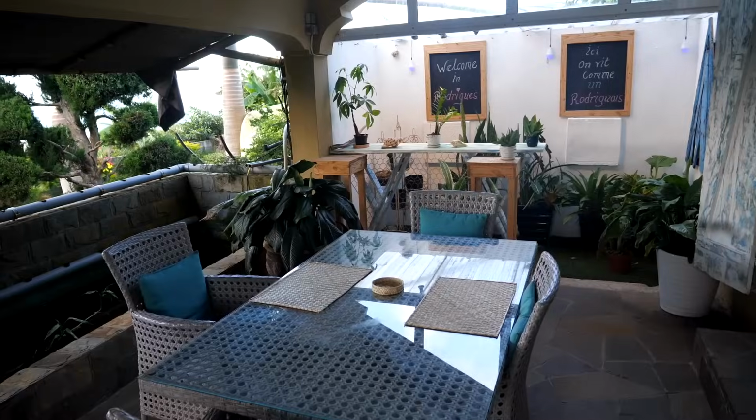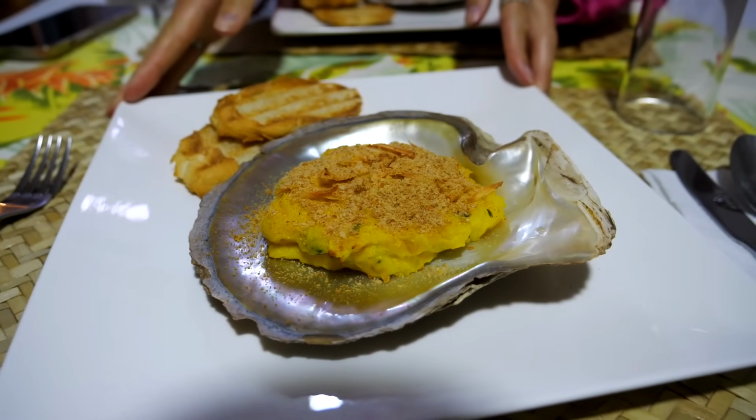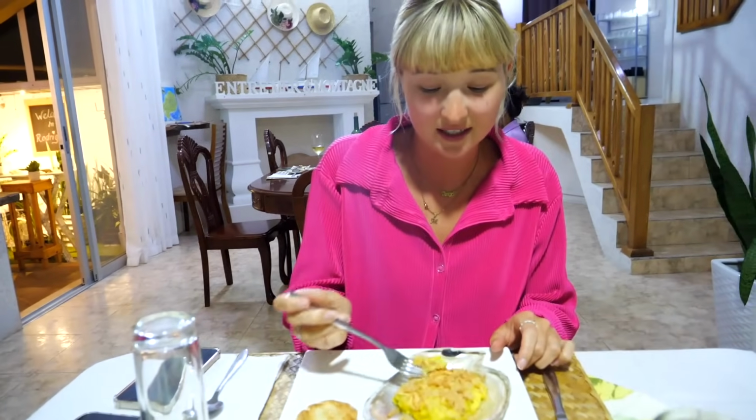I love this. It is our last night on the island of Rodrigues. We're staying in a guest house and it feels like you're at home. We're sat in the dining room, in the living room. We have a potato gratin, potato and pumpkin gratin, served on a shell. This is so good.